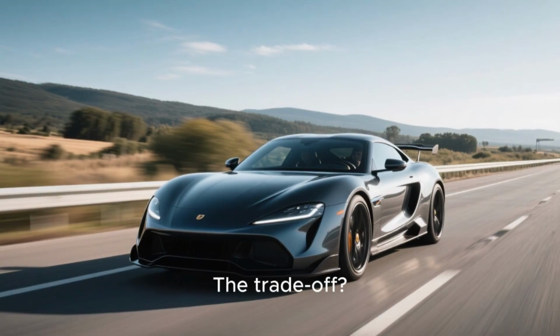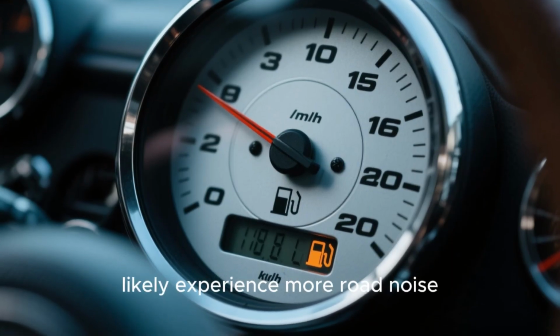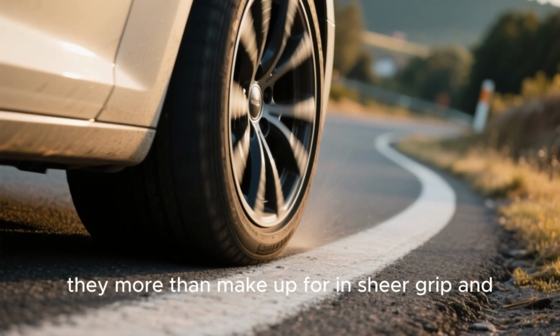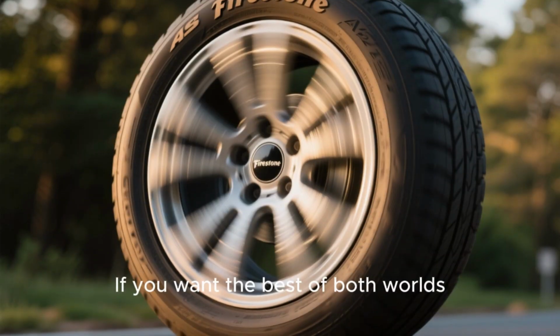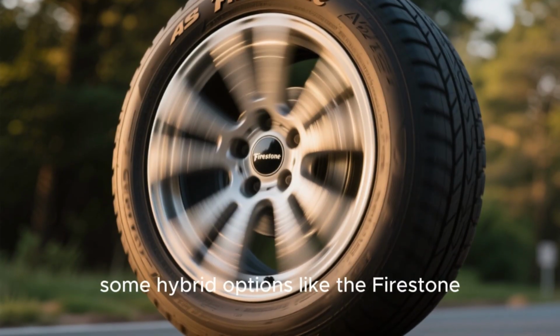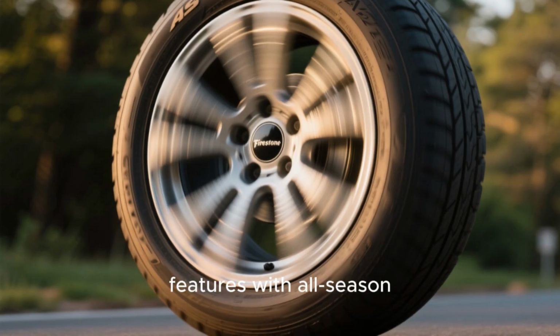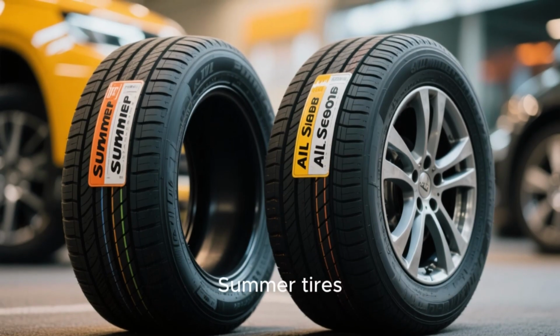The trade-off? You might sacrifice a bit of gas mileage, tread life, and you'll likely experience more road noise. But what they lack in longevity, they more than make up for in sheer grip and exhilarating performance. If you want the best of both worlds, some hybrid options like the Firestone Firehawk S combine performance features with all-season capabilities. Closely related to performance tires are summer tires.